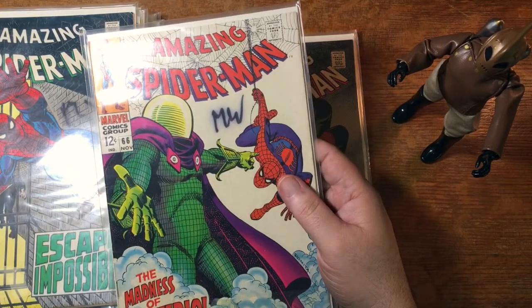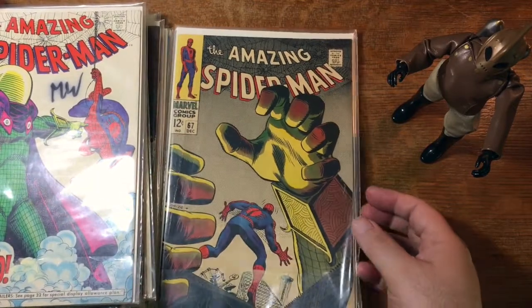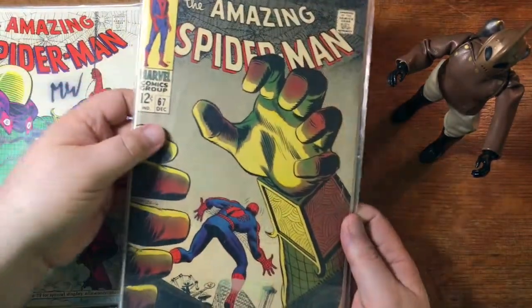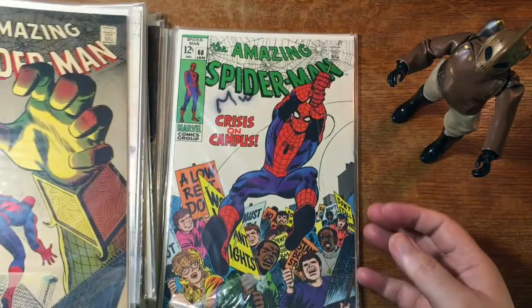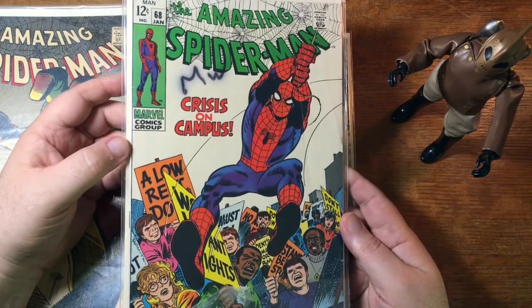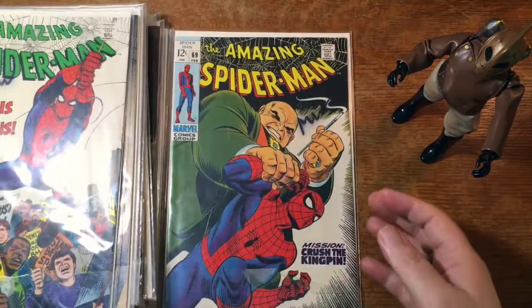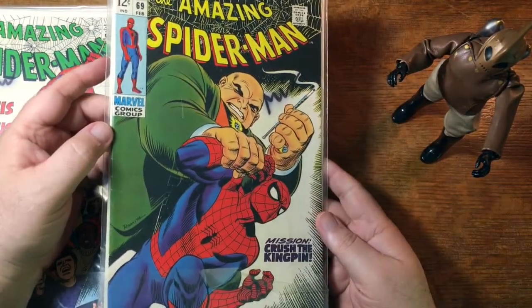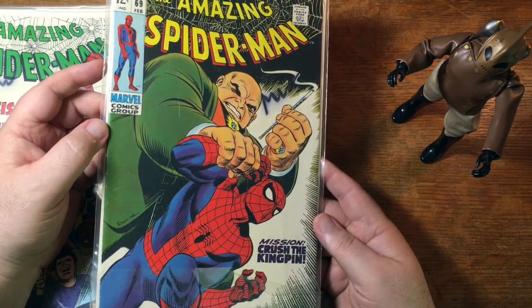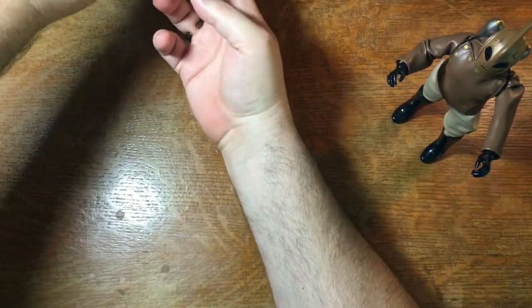One of the covers had this Mysterio figure swiped. He was pointing at a different drawing of Spider-Man, and it had J. Jonah down there on the corner. There's some more Mysterio. Giant Mysterio hands. Crisis on Campus. We've talked about this before. Back when Stan was doing his college tours, seemed like every title had to have a crisis on campus or a crack up on campus or some kind of college protest issue. Makes you wonder what he would have done with Black Lives Matter. Crush the Kingpin. Well, okay. Looks like it was Spidey getting crushed and not the Kingpin, but whatever.